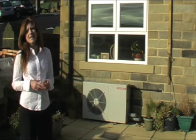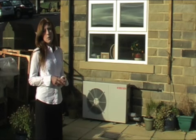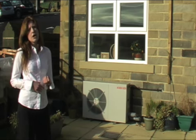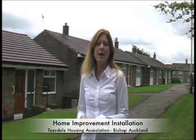And by using far less fuel than other heating systems, an air source heat pump can help save the environment whilst giving lower fuel costs at the same time. Air source heat pumps are being fitted in local authority properties where heating is inefficient and very expensive, or where they're off the main gas network, such as these properties here in Bishop Auckland.